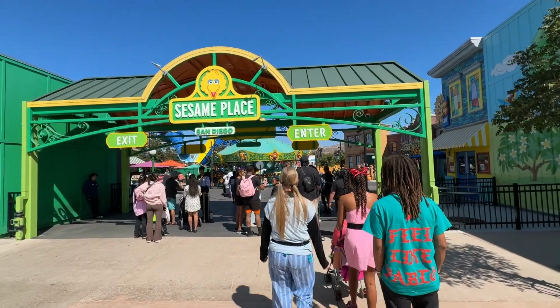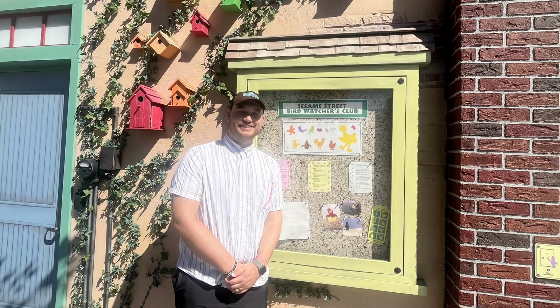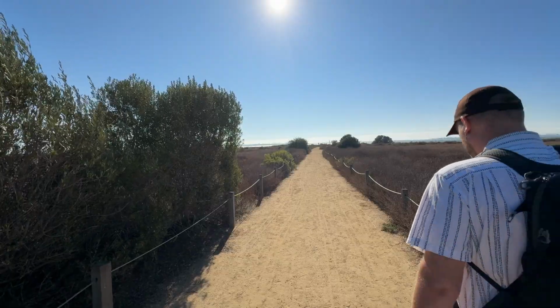Just got back from the Sesame Street place. It's like an amusement park for Sesame Street, which my daughter absolutely loves, so we just got back from there. Lots of fun. There were some birding references there as well. But let's see what birds we can find today with this limited time that we have here in San Diego.